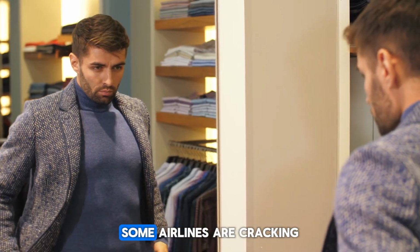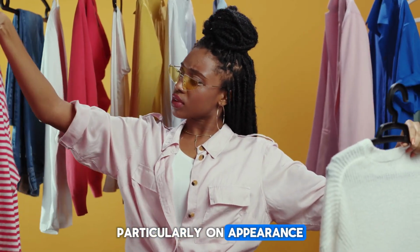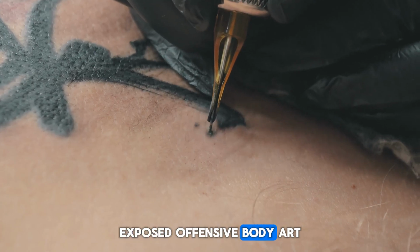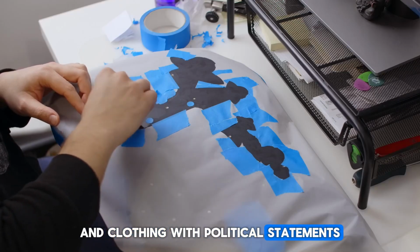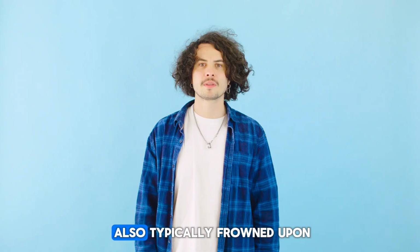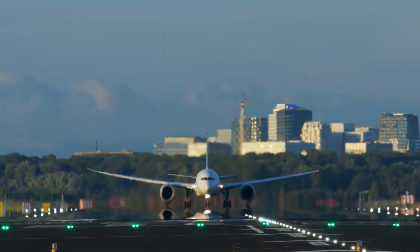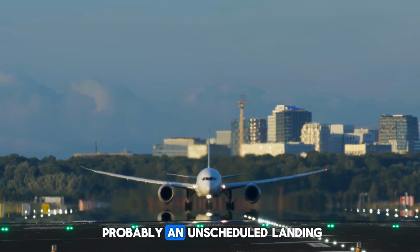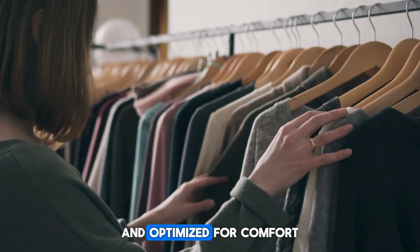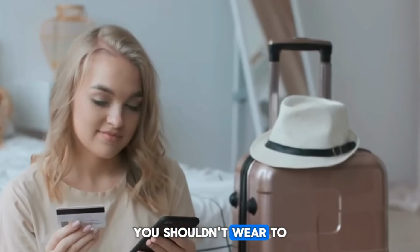Offensive clothing. Some airlines are cracking down on passengers who violate their contract of carriage, particularly on appearance. The ground staff may deboard those with revealing clothes, exposed offensive body art, and clothing with political statements. T-shirts with swear words, slogans, and obscene images are also typically frowned upon. They may prompt unpleasant reactions from other passengers, lead to aggression, and probably an unscheduled landing. Bottom line, it's best to keep your fashion neutral and optimized for comfort. Check out this video if you want to know more about outfits you shouldn't wear to the airport.